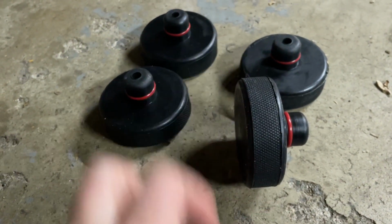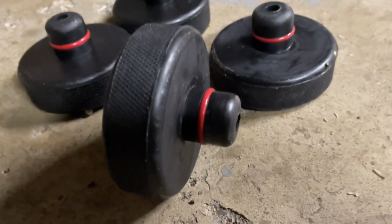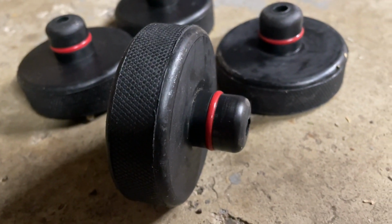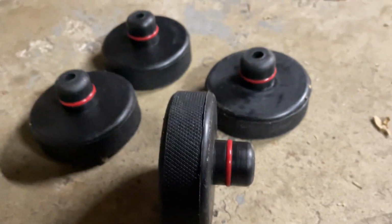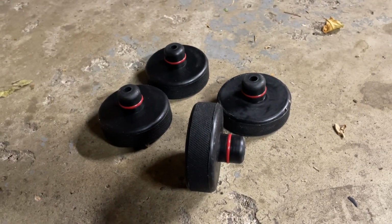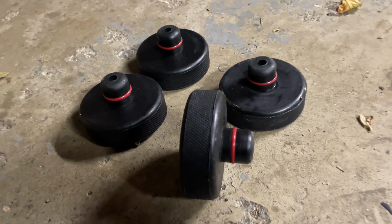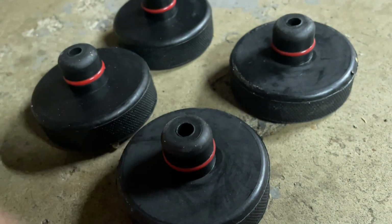Oh man, look at these sweet new hockey pucks I got. Actually, these are jack lift pads, or pucks, that you need if you plan on jacking your Tesla. You need this so you don't place a jack on Tesla's battery and damage the battery in the process. If you bring your Tesla to a non-Tesla auto repair place, for example, you might do this if you need to change tires, make absolutely sure they have these pucks or jack pads to protect your Tesla from their lifts.